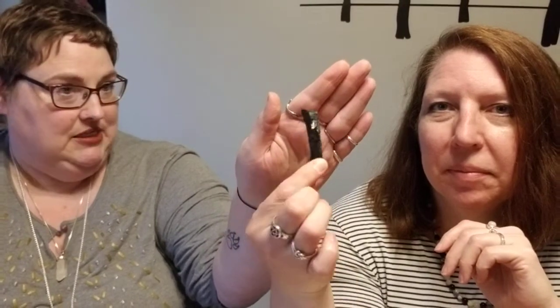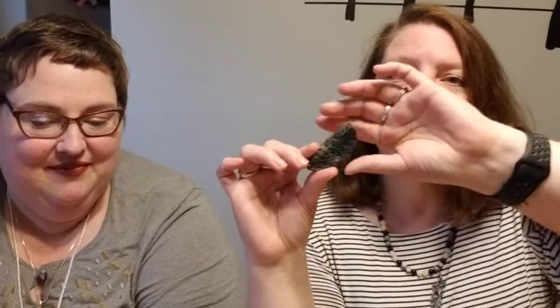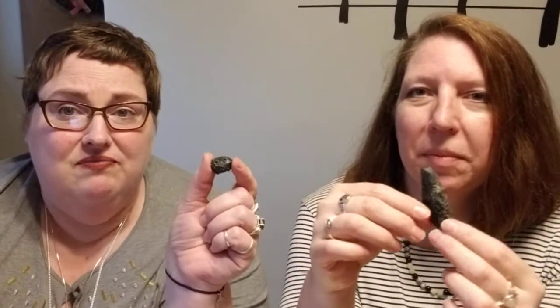Next is the Tektite, which again, we are prepared. Look at that bad boy. Do you know what Tektite is? It's the thing that comes from outer space and crashes to Earth. What's it called? It's a meteorite. So it's a meteorite. This is actually a pretty fair size, a huge one. I have size envy going on here.